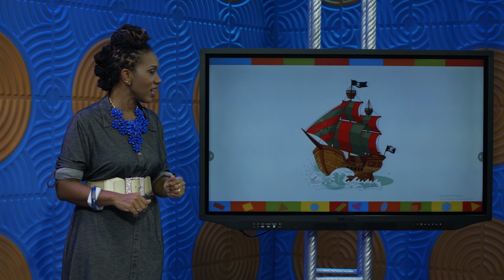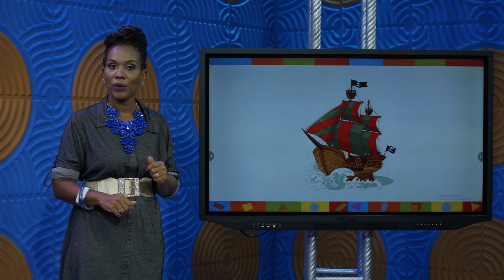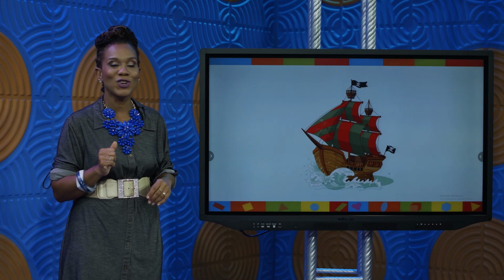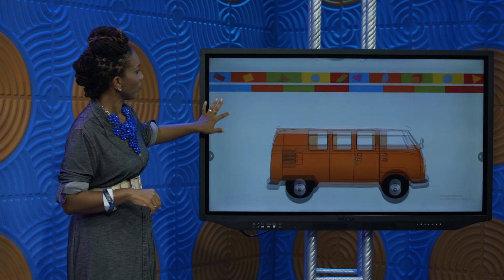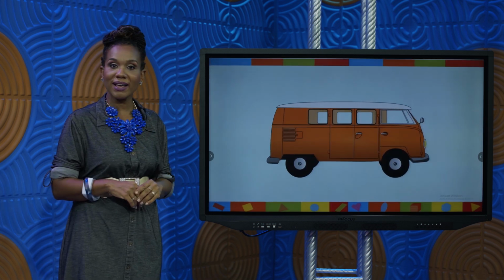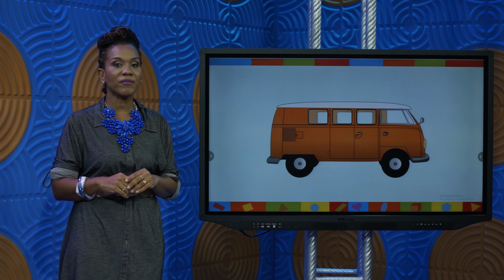And this is a picture of a ship. What's the first sound you hear? Ship. Good job. Shh. This is, it's a van. What's the first sound?